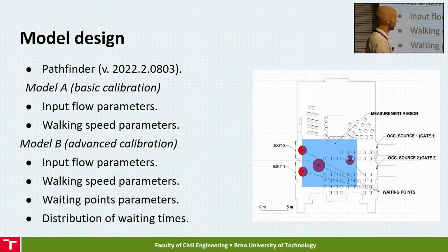In the picture, you can see a basic scheme of the waiting room, and red circles are waypoints produced by Pathfinder. You can see 2 entrances for center clients and 2 exits that clients used. About the measurement region, I will talk about later.